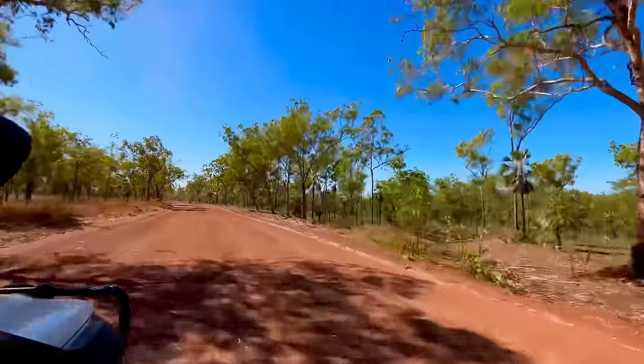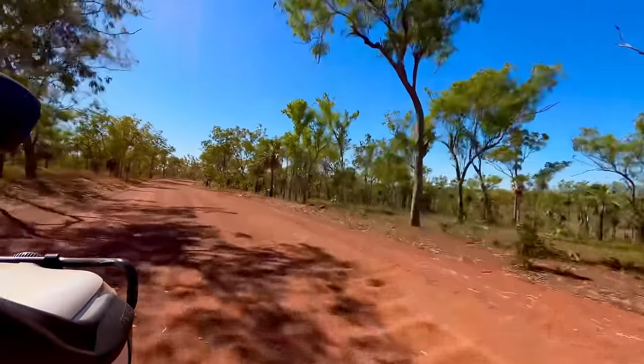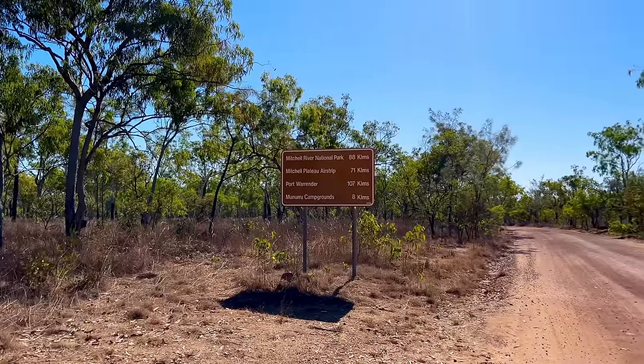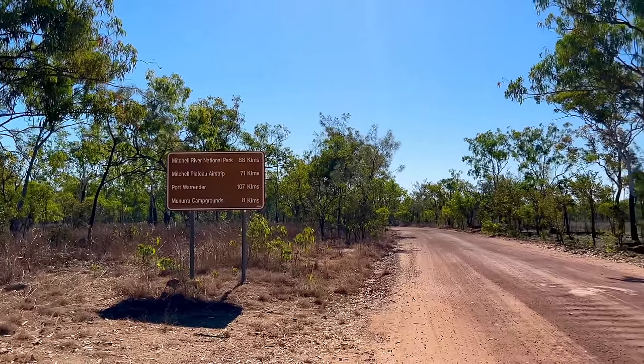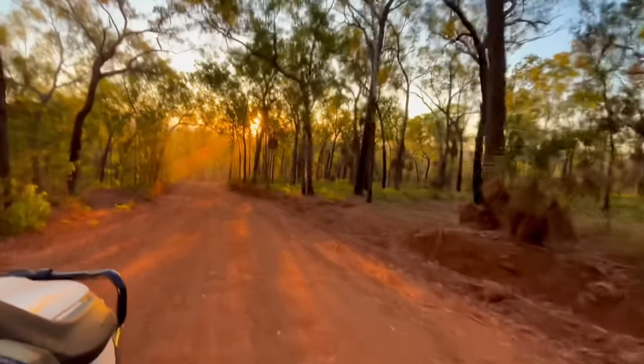Allow a fair few hours to get to the top. With all the corrugation, it does take a little bit longer than normal. This is all station country, and Drysdale Station actually goes for 1 million acres. And then a little bit further up, there's a working mine up here as well.